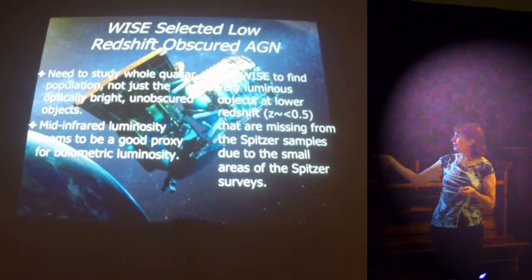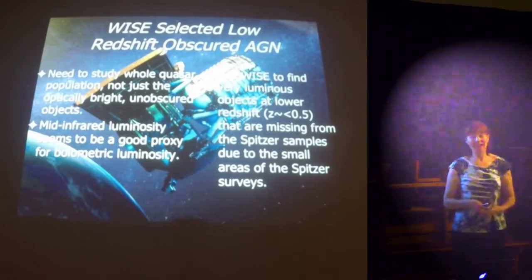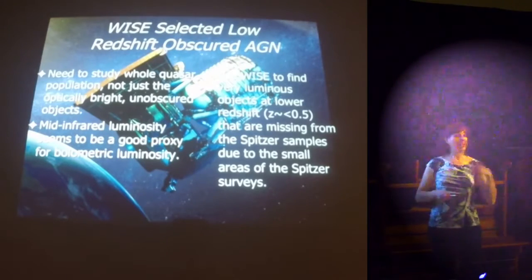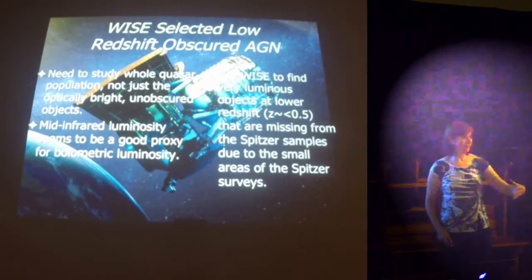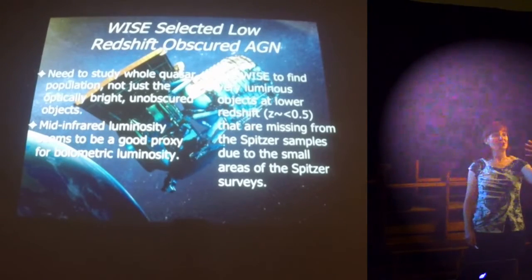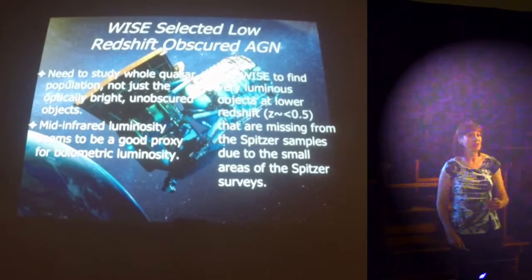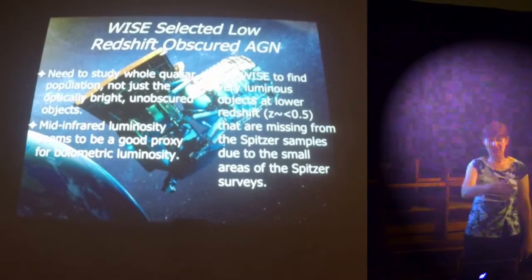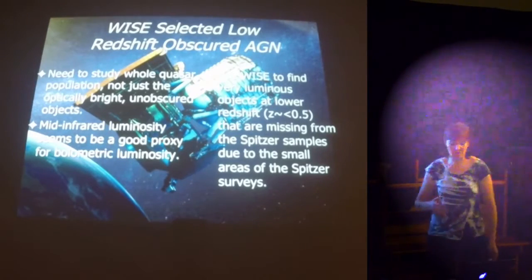So it turns out that the mid-infrared luminosity is a very good proxy for the total or bolometric luminosity of an object. And the WISE telescope, and here's a nice artist rendition of it in the background image, looks at the mid-infrared wavelength. So we've used the WISE data, correlated it with the Sloan Digital Sky Survey to hopefully get some spectra to go with some of these quasars, using that to find really bright quasars that might be obscured by dust. But dust is pretty transparent in the mid-infrared, so we can see the quasar brightness even if the rest of the galaxy gets in the way and obscures it with dust. So this is how we came up with the project name of the WISE Selected Low Redshift Obscured AGN. Kind of a long title, but very descriptive of what we're doing.